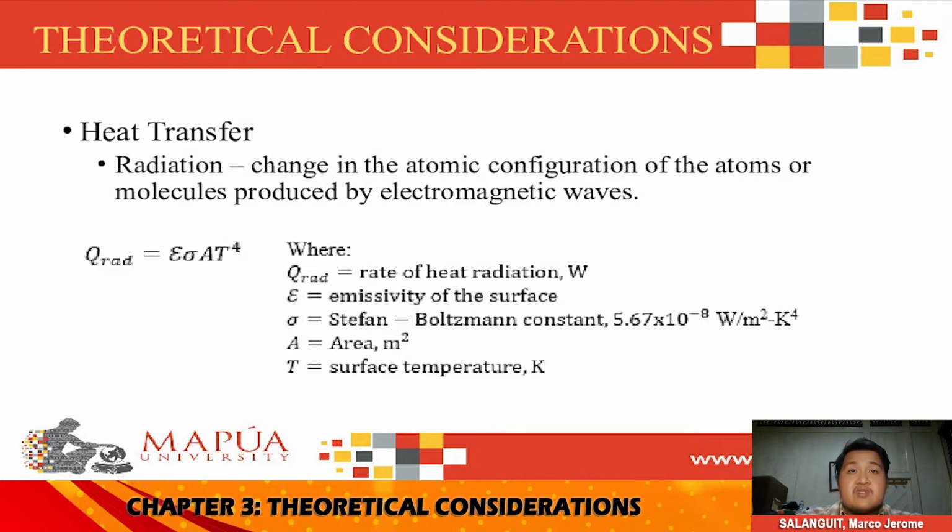Sigma is the Stefan-Boltzmann constant, which is 5.67 times 10 raised to negative 8 in watts per square meter times Kelvin to the fourth. A is the area in square meter, and T is the surface temperature in Kelvin.